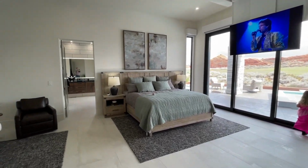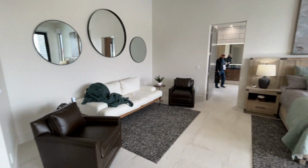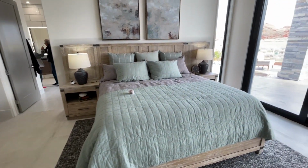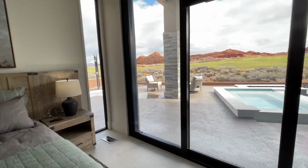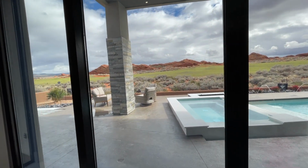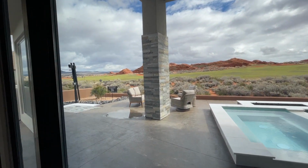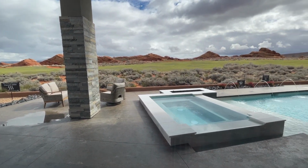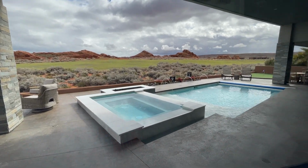Now, as we go into the master bedroom, this is a huge room. It has a big sitting area over here. Very nice big area for your bed. And look at these views out of the windows with the beautiful rock formations, the golf course, the original sagebrush with the sand, and of course, beautiful pool. You have your spa that overflows into the rest of the pool.